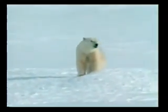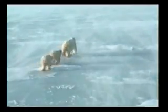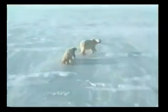The eyes of these bears also display a miracle. They have an eyelid filter. This membrane-like filter acts as a sort of natural pair of sunglasses, protecting the bears from going blind.